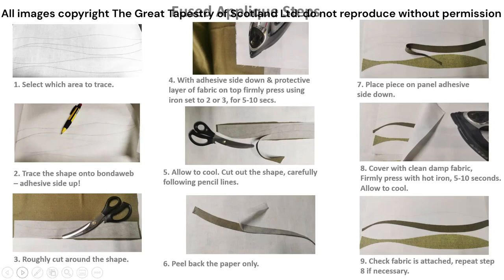Then next, you put the adhesive side down onto your tweed and put a protective layer of fabric on top of it, and then firmly press. And I do firmly press it quite hard, using the iron set to 2 or 3. So you can see by that that it would felt your stitches if you've got it set to 2 or 3, because it does need to be a hot iron. If it's not hot enough, it won't work, and then it'll fall off and you have to keep having to go back.